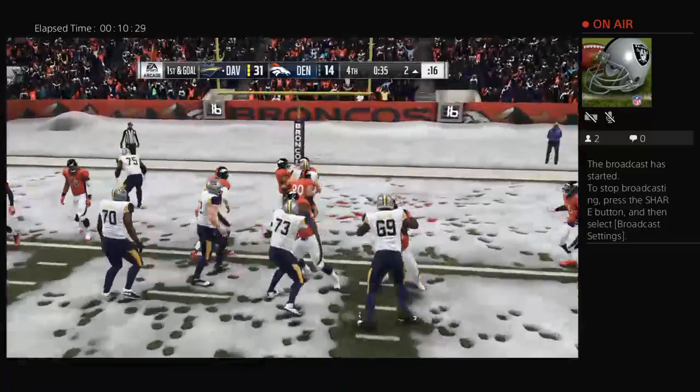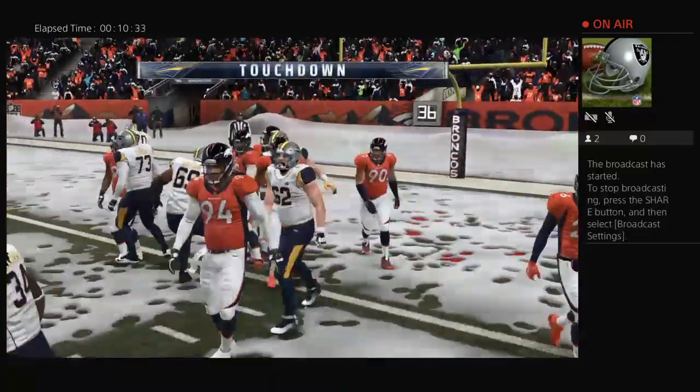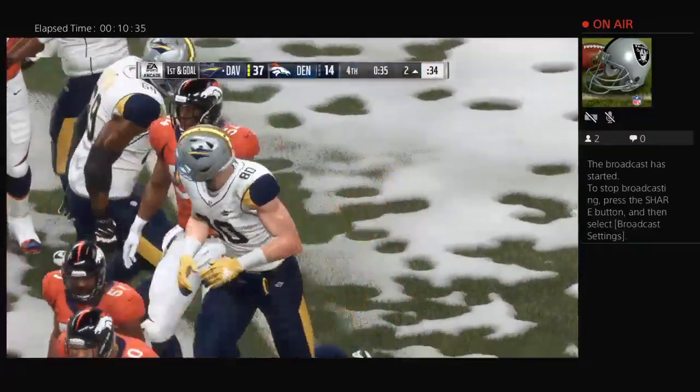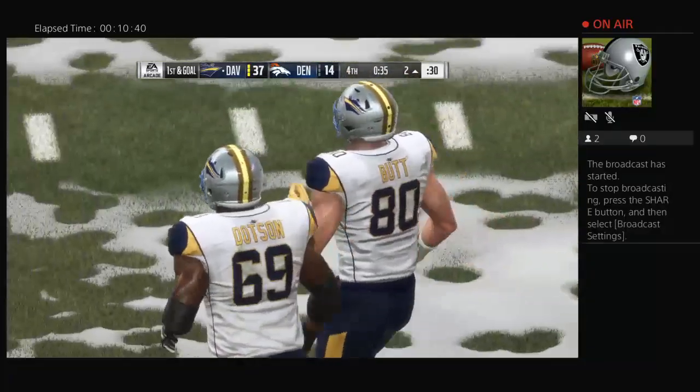Oh, they go with a tight end carry. And he is into the end zone for a touchdown. Jake Butt taking it in from 2 yards out. And his guys find a way to stretch that lead.